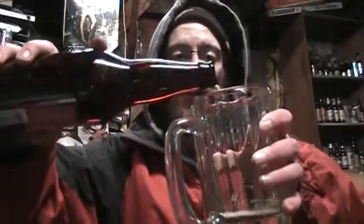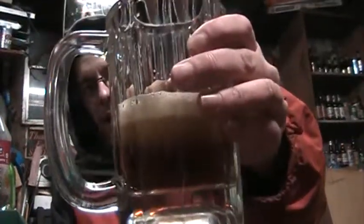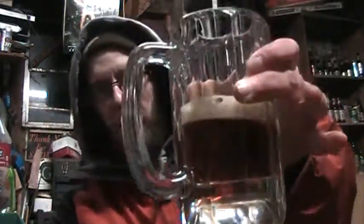I didn't really get a big head. Let's try pouring straight down. There. Yeah, I get more of a head that time. Sometimes you shouldn't pour it to the side, because if it's a lower percentage, pour it straight down and it will get frothed up a bit.